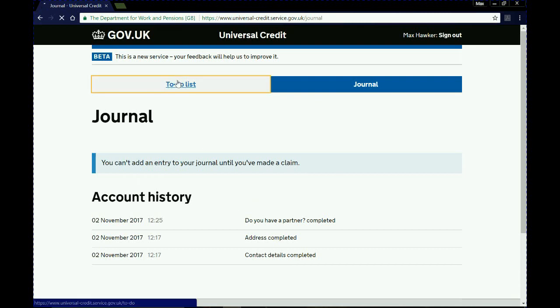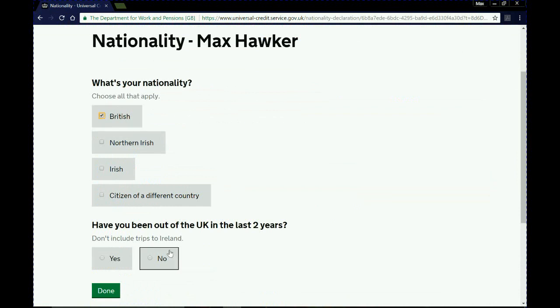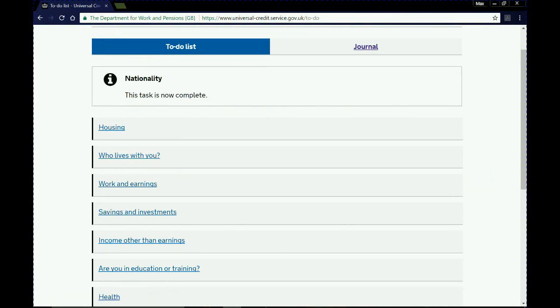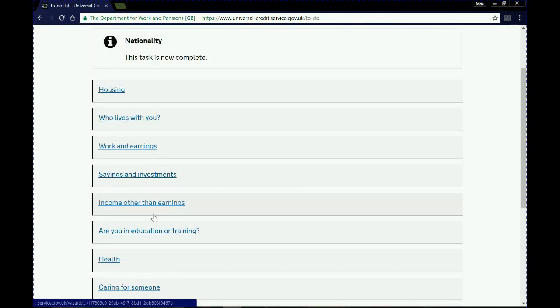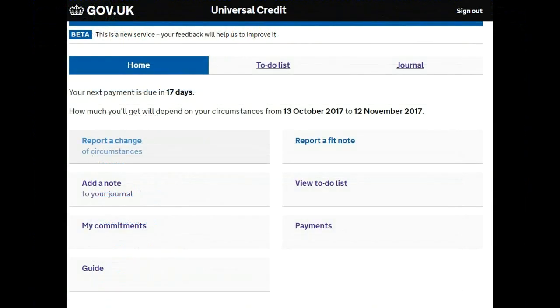And as you can see, there's a history of the account, but if we go to to-do list, it gives you all the things that you need to do before you can make your claim live. So I'm going to do a couple of them. Obviously I'm not going to make a full claim here because I'm not making a claim for Universal Credit to begin with. But this is an example of what you'll have to do. So bank account details, your address, all the details they need to help process your claim. So at this stage we have to wave goodbye to our dummy account, because if we go any further we will in fact be making a claim, and I don't want to do that.